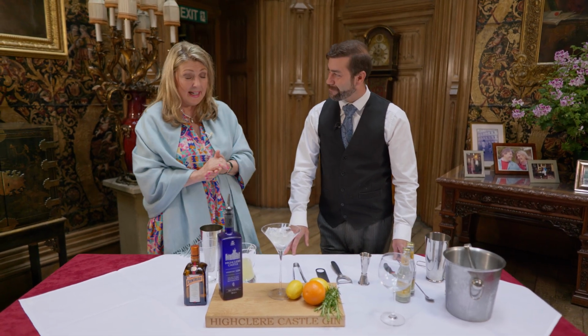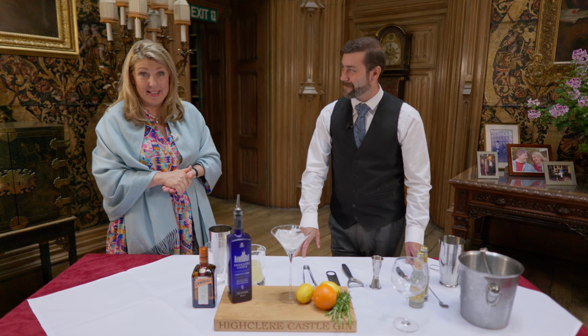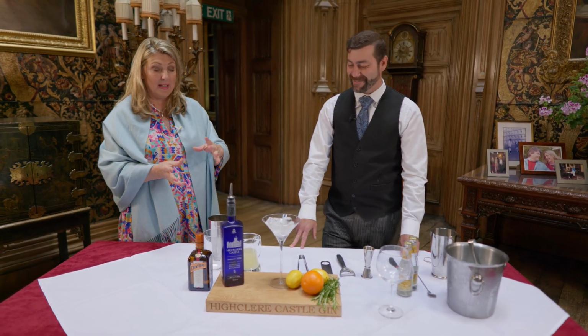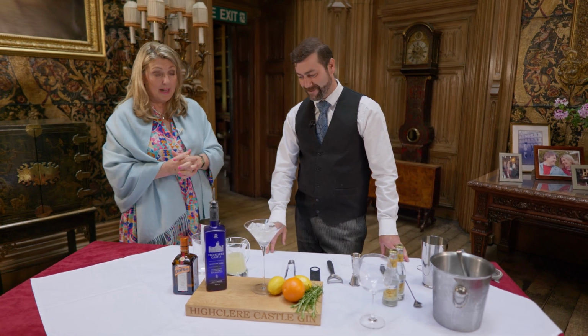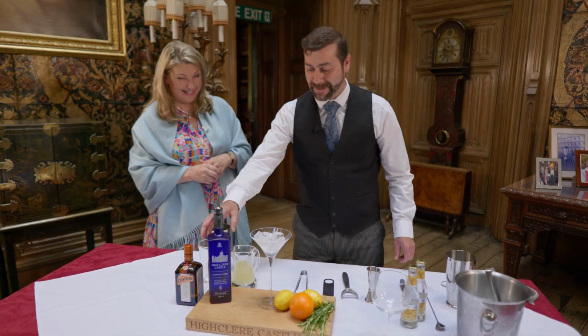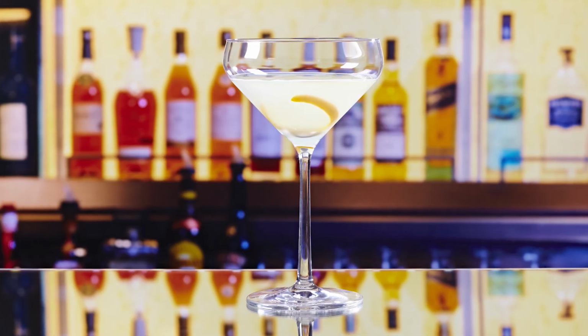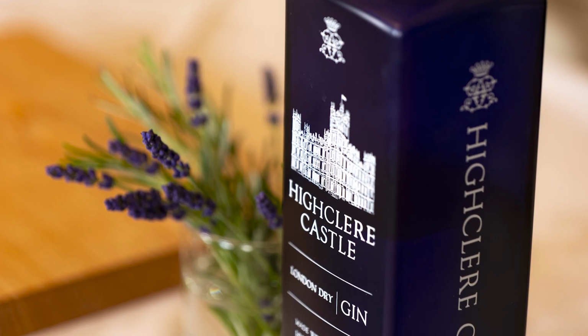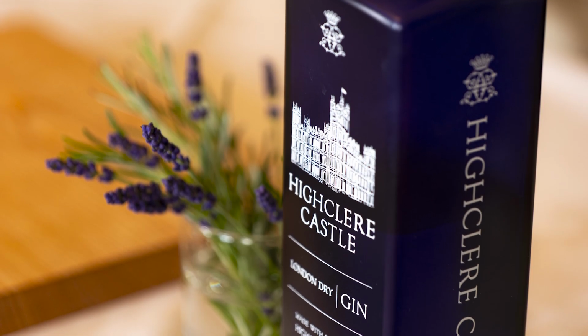This one, the White Lady, is from 1919. It's one of my favourites. It's a wonderful balance as ever between the lemon and the Cointreau. But I'm going to hand over to Louis, who is an expert at making it. Absolutely. So if you order a White Lady on Viking, they'll use our gin. And our gin is great as a gin and tonic, but also because it's very smooth, it's great in cocktails.